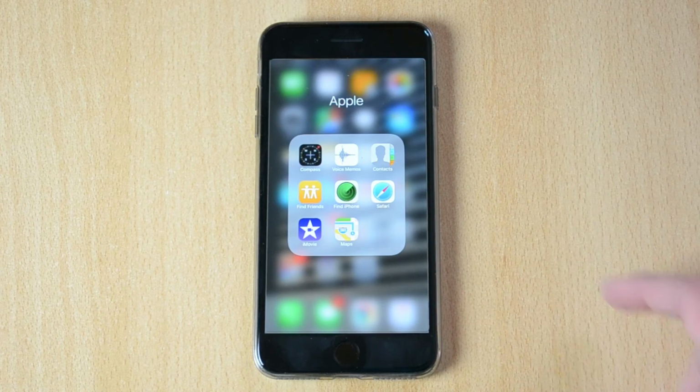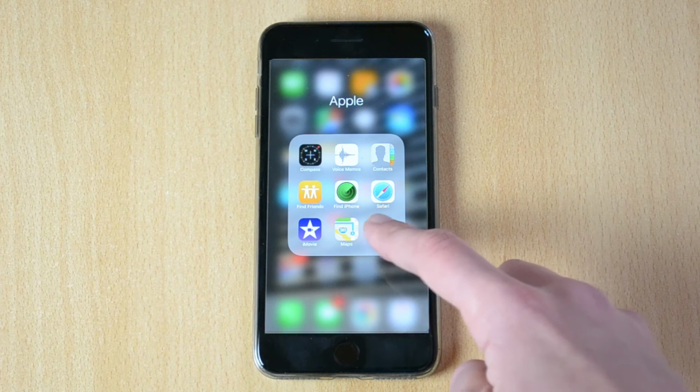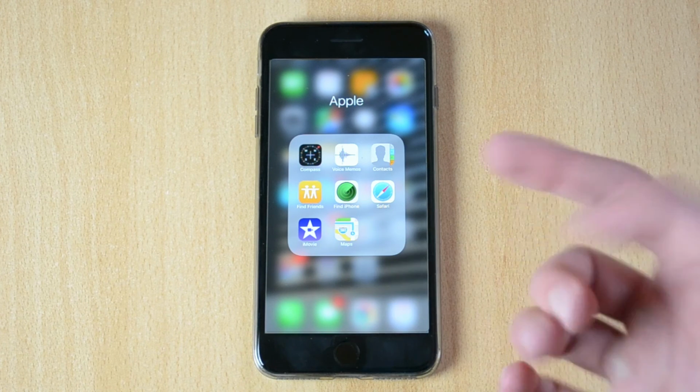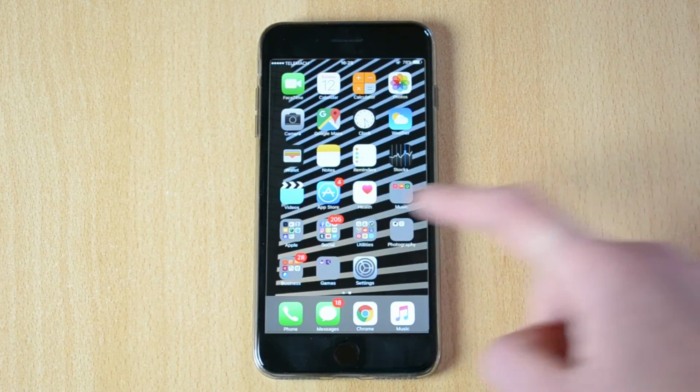Then we have Apple, we have Compass, Voice Memo, Contacts, Find Friends, Find iPhone, Safari, iMovie, and Maps. Apple Maps, I had that deleted, but I restored it just because it works well with Siri. Most of the stuff by Apple works great with Siri, but it doesn't work as well as Google stuff. For example, Maps.